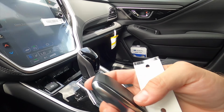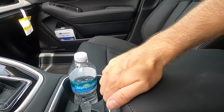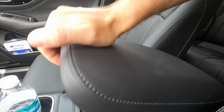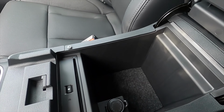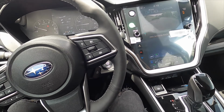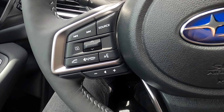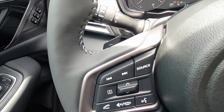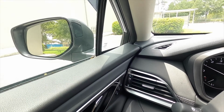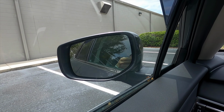around the center cluster, the key fob for the Outback. It's going to be soft where you rest your arms. The first tier has a little storage pocket, and then it goes into a deeper storage pocket with a CD player and a 12-volt. Leather wrap steering wheel. It's heated, multi-function, adaptive cruise control, lane keep assist, blind spot monitoring, the paddle shifts, and the blind spot indicators are inside on the side view mirror, which are power folding as well.